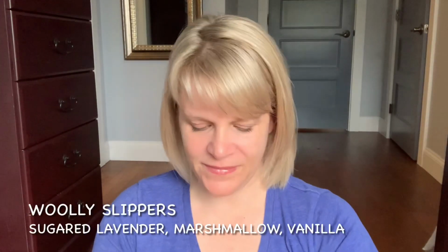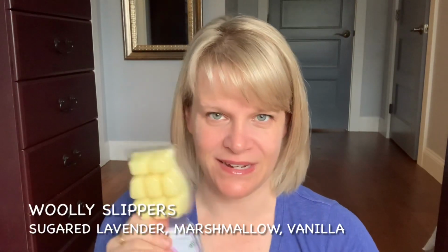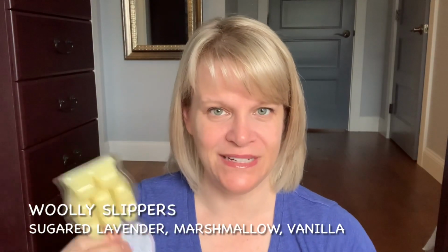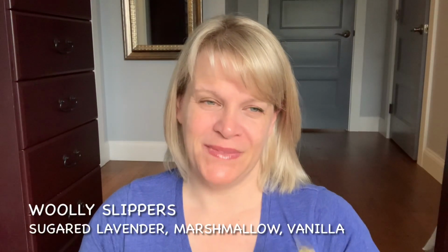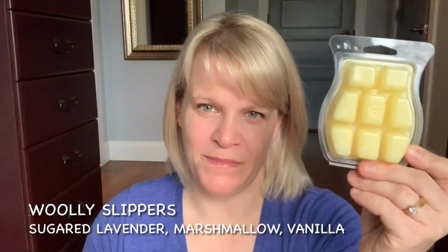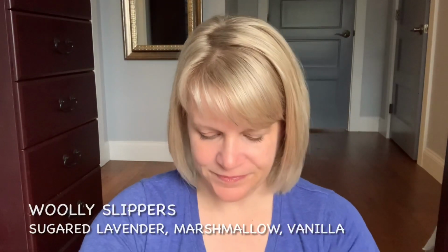This one is an excellent mixer, but I love it on its own, and I wish we would see this offered back. It's Woolly Slippers from the Hygge collection, and I'm not sure if I'm saying that right, but that's how I say it. This is lavender, marshmallow, and a touch of sweet lavender. I'm not huge into lavender, and I find that it definitely takes a back seat, so I really love this one. Like I said, this is an excellent mixer if you don't want as much buttery sugar cookie and vanilla bean buttercream, so I think that's where I like to use it especially.